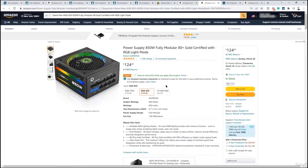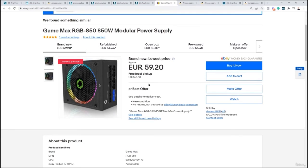So here, for example, we couldn't find this product, so I will skip it and move forward. This product is selling too much on Amazon and the price on eBay is too low. I will go back to other sellers.